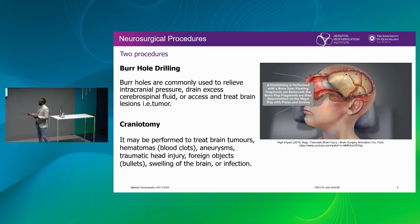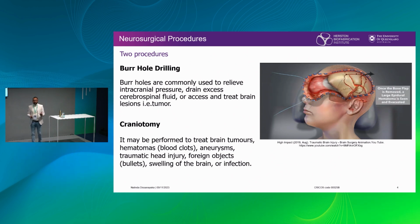Craniotomy is getting a larger area to access the brain. That's where the neurosurgeons perform. They will decide whether the patient actually needs a single burr hole or a couple of burr holes, and they will decide whether to go for further neurosurgical treatment.